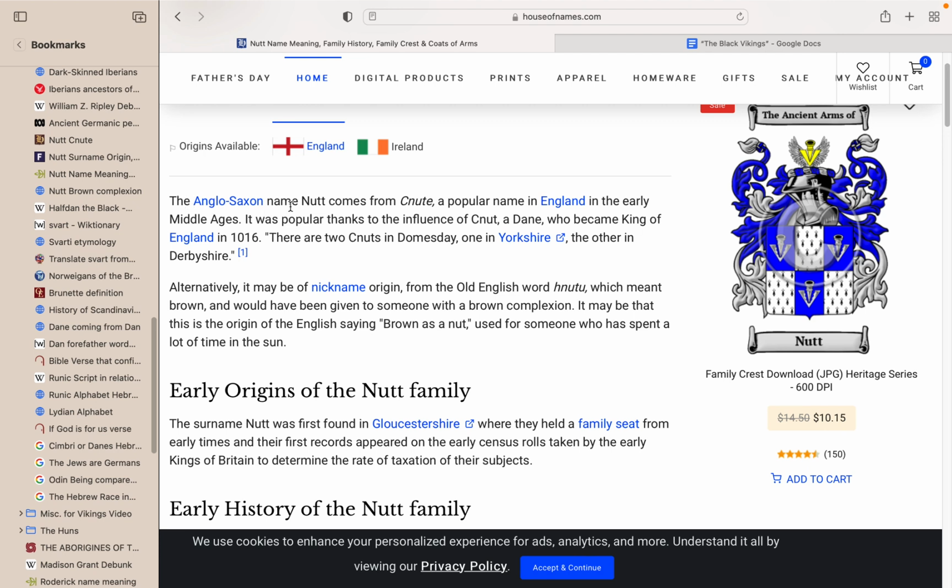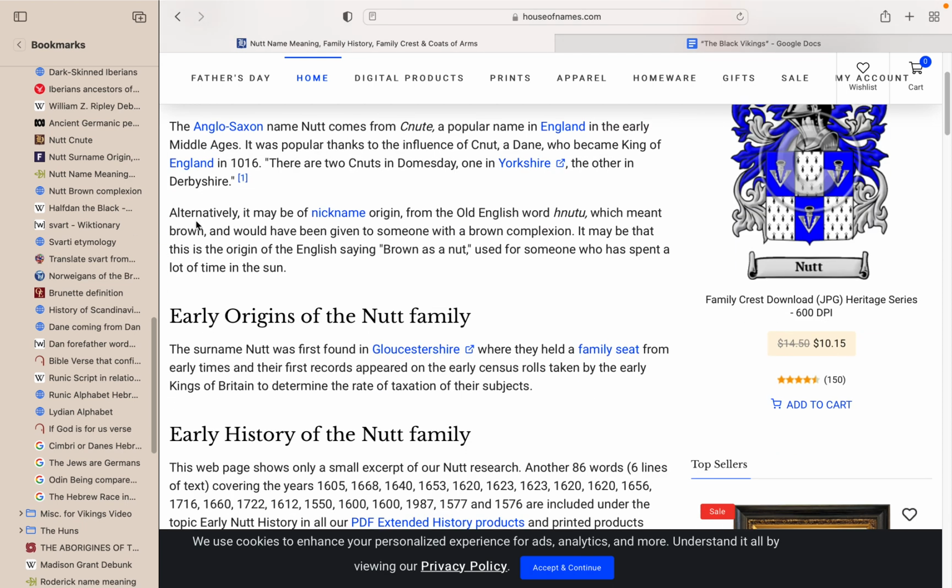Let's read what this name Nut means and where it derives from. The Anglo-Saxon name Nut comes from Sanute, a popular name in England in the early Middle Ages. It was popular thanks to the influence of Sanute, a Dane, who became King of England in 1016. There are two Sanutes in Domesday, one in Yorkshire and another in Derbyshire. Domesday was a chronicle written by William the Conqueror, if I'm not mistaken. But let's read the definition of the word nut.